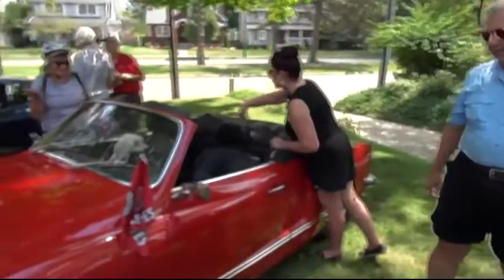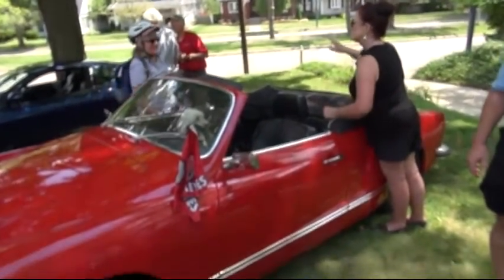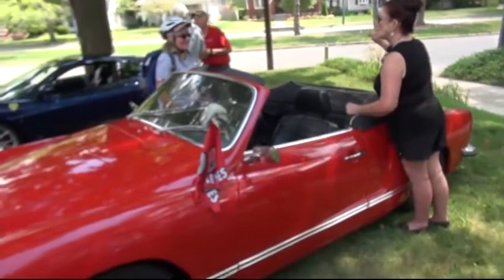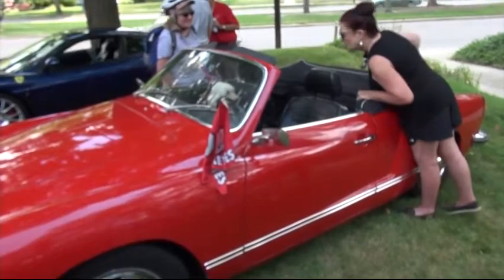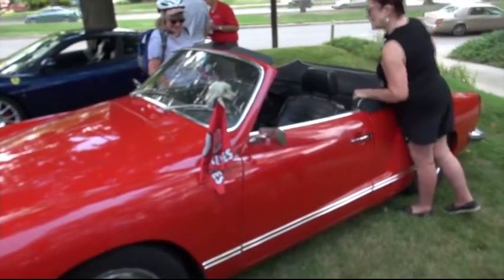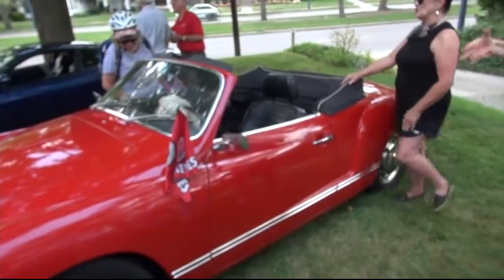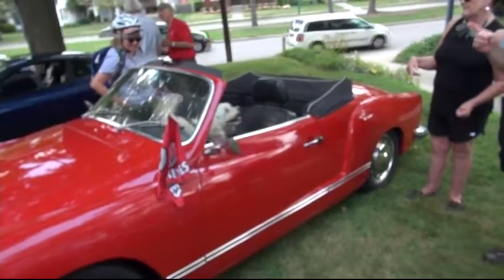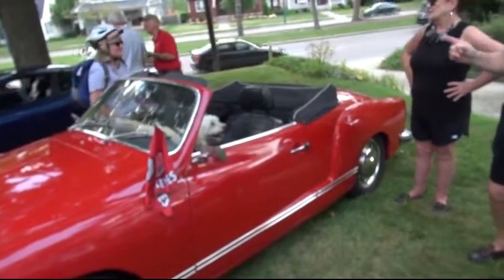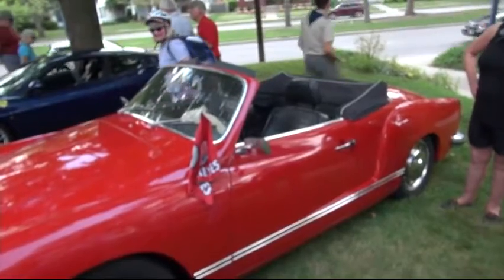Really? Yeah. And I owned the car a year and a half before I ever drove it, doing all this work on it. We have had it since 1986 and fixed it up, and every year it gets a little bit better and a little bit better. You want to drive? This car has probably gotten more ice cream cones than any other car in Oakwood. You let them have ice cream in the car? Oh yeah.